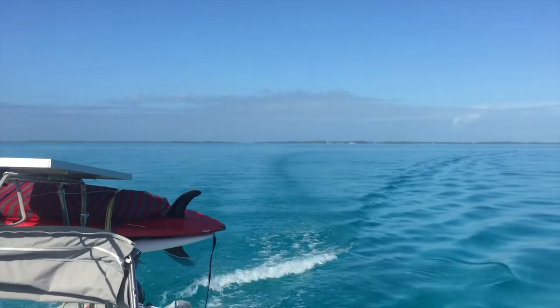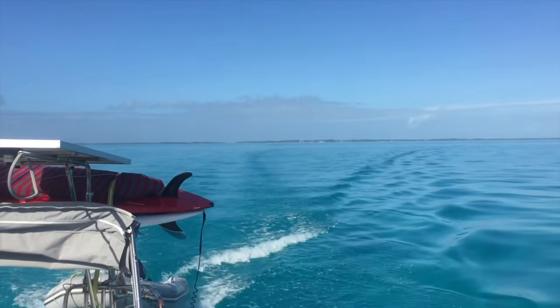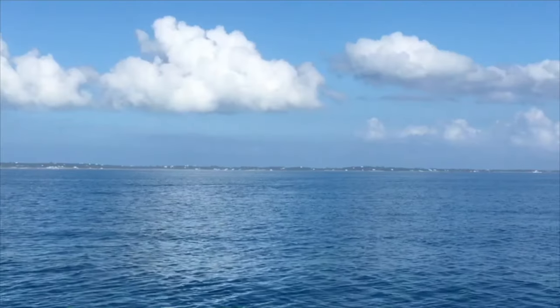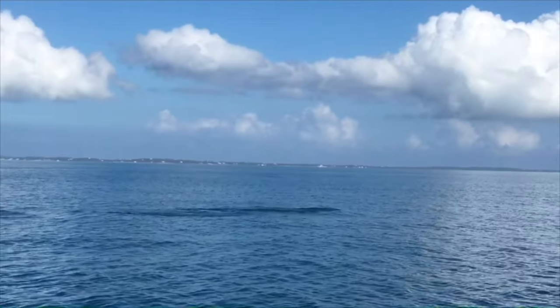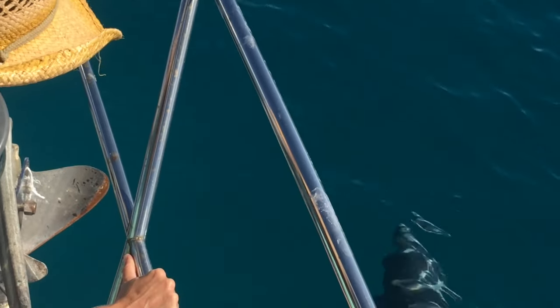But as soon as I got through, I was met by my first pod of playful dolphins. This was a really big moment for me. It's one of those quintessential sailing in the Bahamas images that I'd secretly been hoping and waiting for. They stayed with me for about 15 minutes until they got bored and went in search of some fish or something.